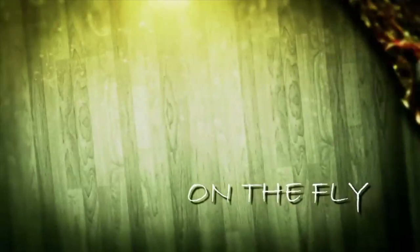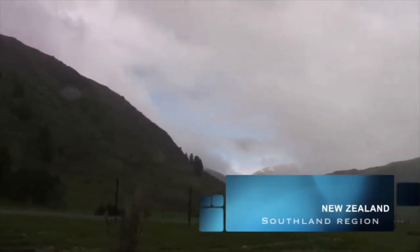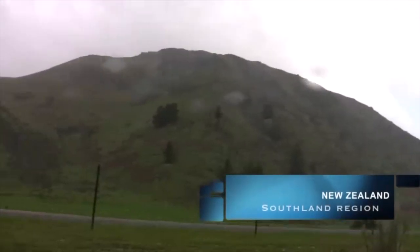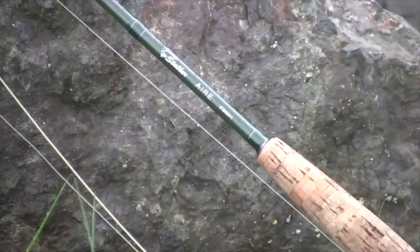Funny how a day pans out. Gavin set out on a very ordinary day with fly rod and camera to capture a very challenging and personal New Zealand fly fishing experience.